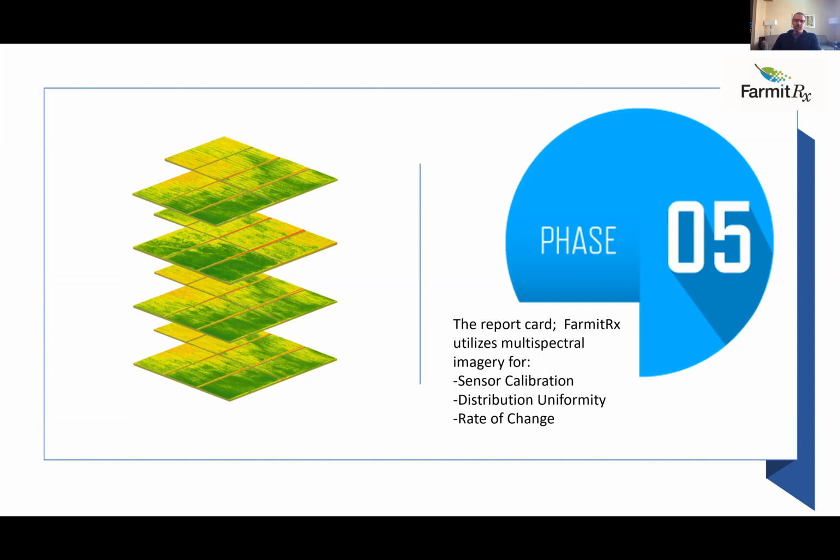We utilize multispectral imaging, real-time data, to do everything from sensor calibration to identifying distribution uniformity issues and rate of change. In other words, we take pictures of the field on the same dates from year to year, and then we can analyze those images to see if we have increased distribution uniformity issues, and as a perfect example.